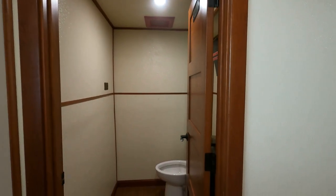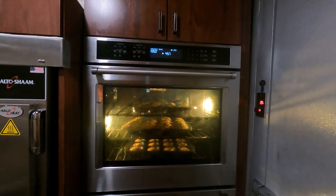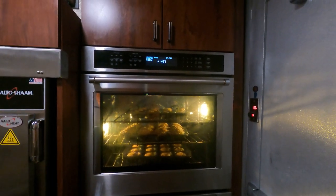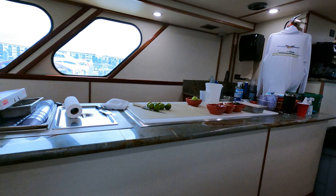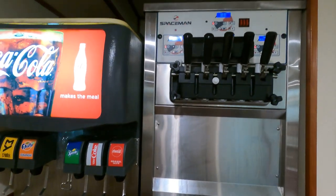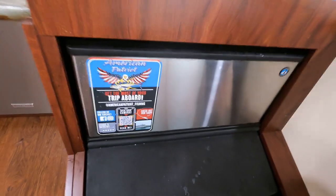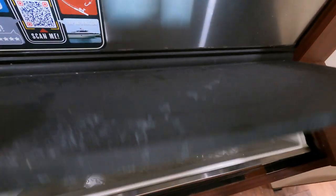Moving inside from the stern of the main deck, there are two heads with toilet and sink. These are flush toilets, so no pumping of handles or pedals here. Next is the galley with the chef's cooking area on one side and the prep station buffet line on the other. Then we have everyone's favorite, the ice cream machine and drink station. This area also has a freshwater ice machine and a Keurig coffee machine.